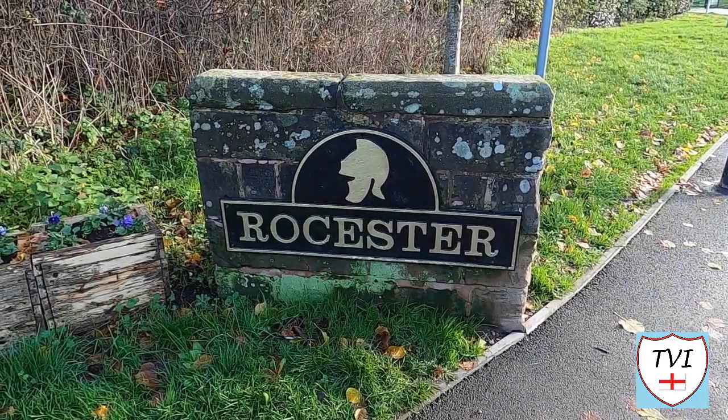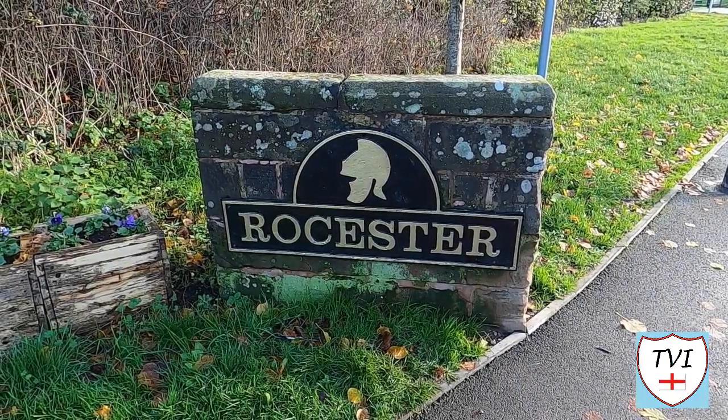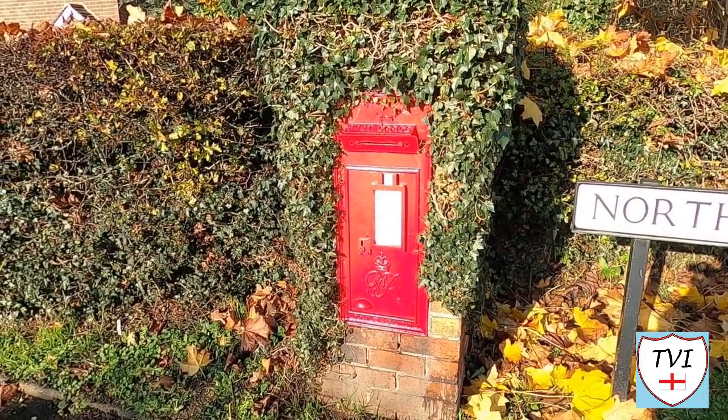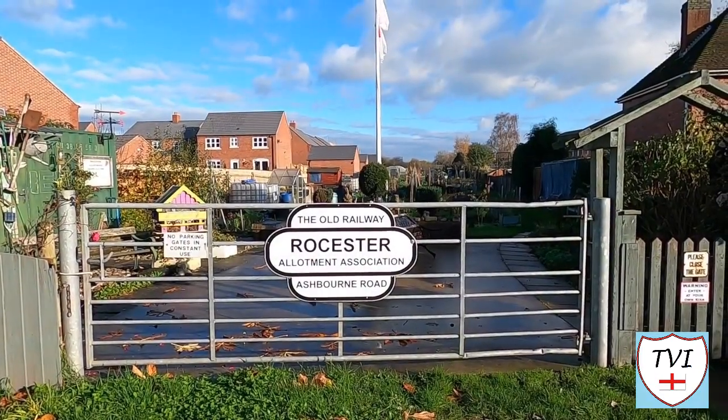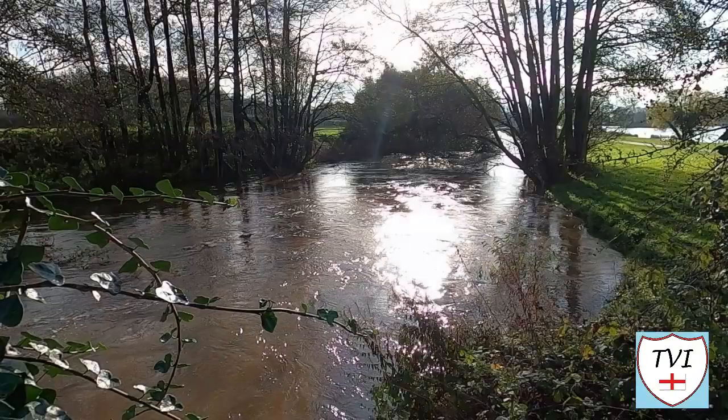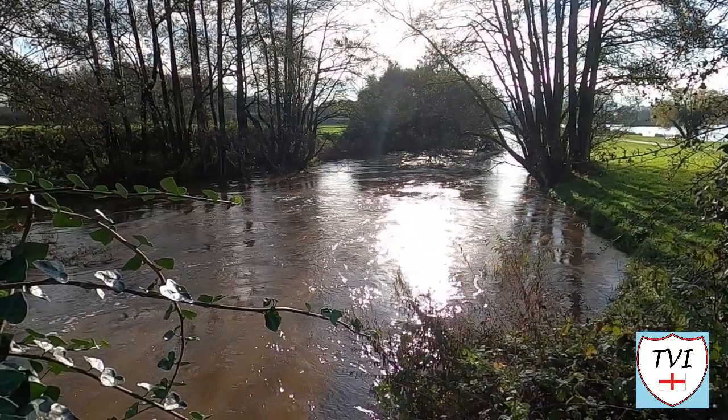More Staffordshire for you today as we explore the village of Rocester, located on the Derbyshire-Staffordshire border. Here, we're about 4 miles north of Uttoxeter. The village lies on a triangle of land between the River Churnet and River Dove, which to the south run into each other. Water is a key feature of this village in a few ways.